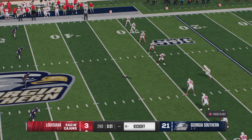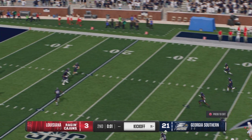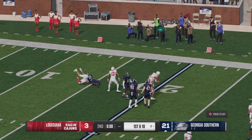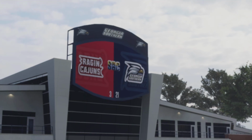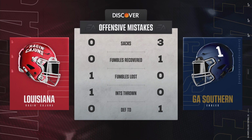That late in the half, a field goal always gives you a little boost going to the locker room, and they'll need to finish off these final few seconds and not allow them to answer. From inside the 10, here he comes. And the returner will be dragged down. We've played 2 quarters here. Time to go to Kevin Connors in our halftime update.